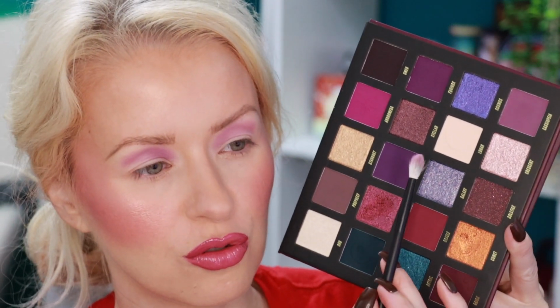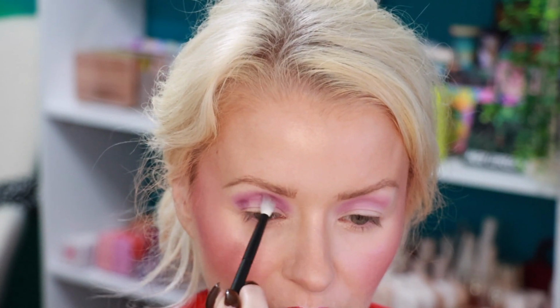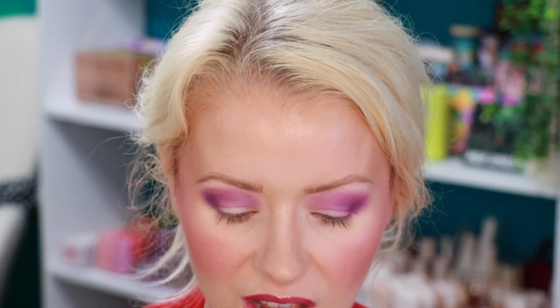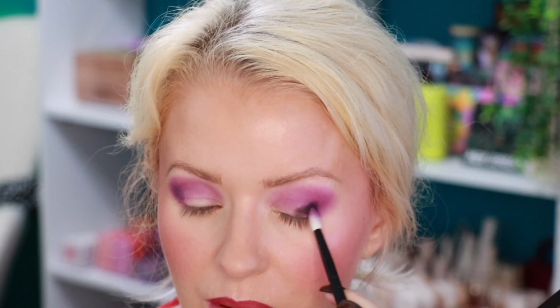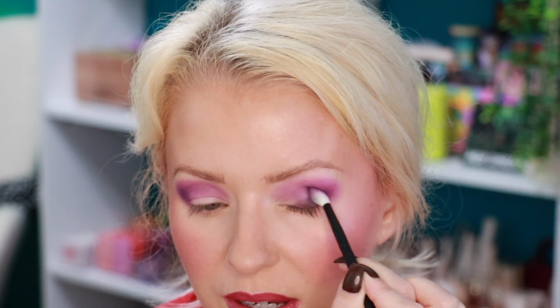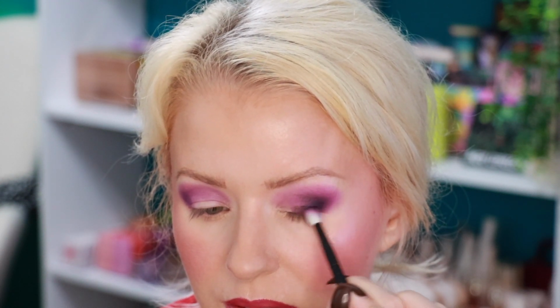Next, I'm going to dive into, I think, this shade right here, Equinox, and I'm using the same brush, and I'm focusing that on the outer half. All right, I like the way that's turning out. Next, I'm going to go in with Omen right here. I'm using the same Rephr 14. Just want to focus that kind of towards the inner portion, like towards the middle of the lid and outwards, and also run it through the crease a little bit. There we go, that looks good.